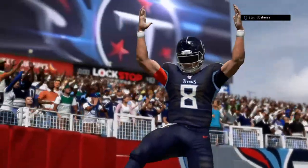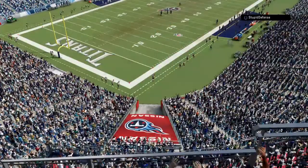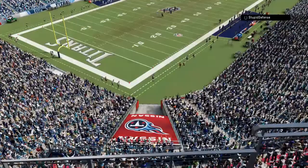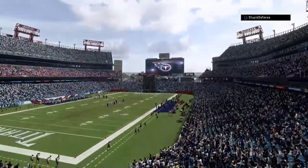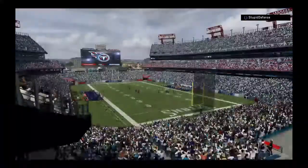So for the Titans, they get win number 10 on the year as they move to 10-1. And they'll get to stay home again next week. Meanwhile, for the Colts, it's a loss that sets them back in their playoff push as they fall to 6-5. And they'll get a chance to redeem themselves at home next week.